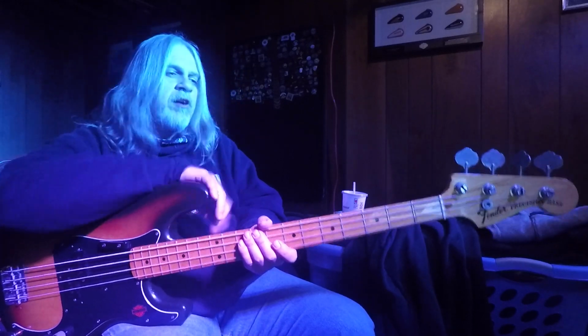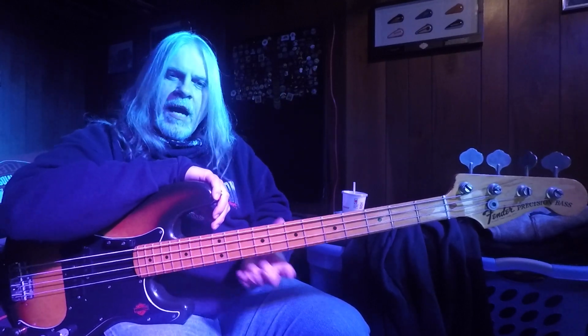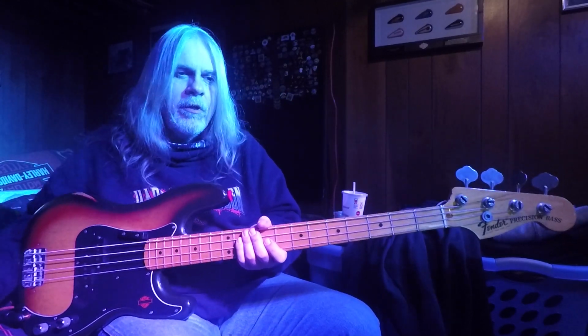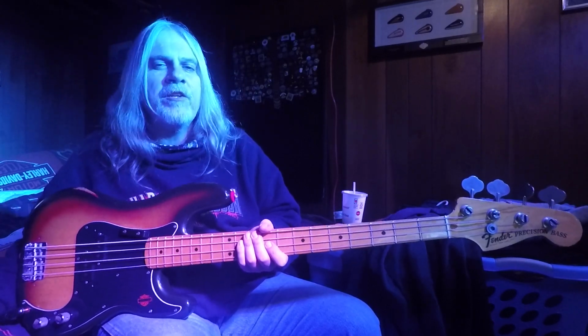Killer instrument. Never goes anywhere. Number 2. This is my number 2. So that one moved. This was my number 1. The 64 moved into the number 1 spot, and this now has been relegated to number 2. But she will never go nowhere. And we'll play a little bit of this track and see how it sits in it.